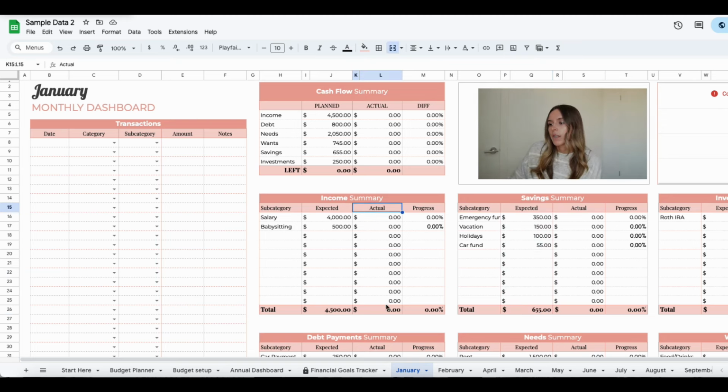You'll see all of the actual columns are blank, and that's because the actual columns are populating from the transactions log. So once you actually do get into January and you start logging all of your transactions, you'll be able to see really clearly, okay, what did I budget for this month? And then what did I actually spend?